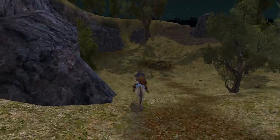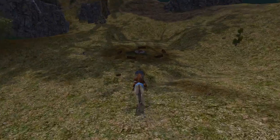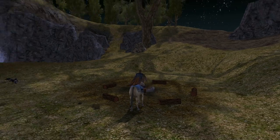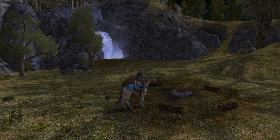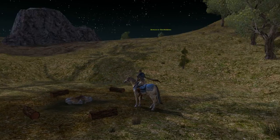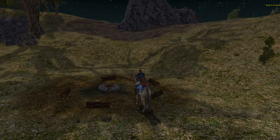We're coming up now on a burned out camp, and I feel that this section that we see here is a remediation of a location that was described in the book. On the western flank of Weathertop, they found a sheltered hollow, at the bottom of which there was a bowl-shaped dell with grassy sides. There they left Sam and Pippin with the pony, with their packs and luggage.